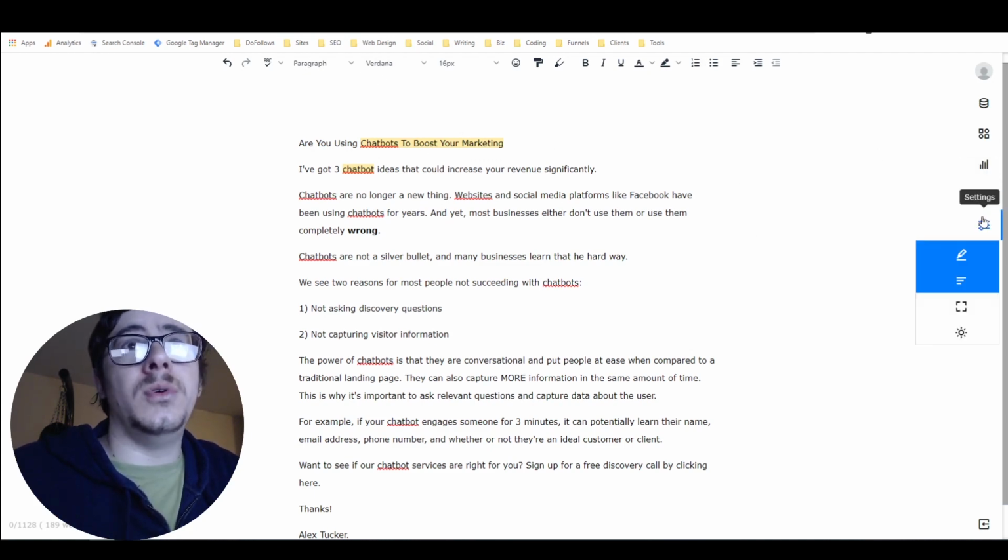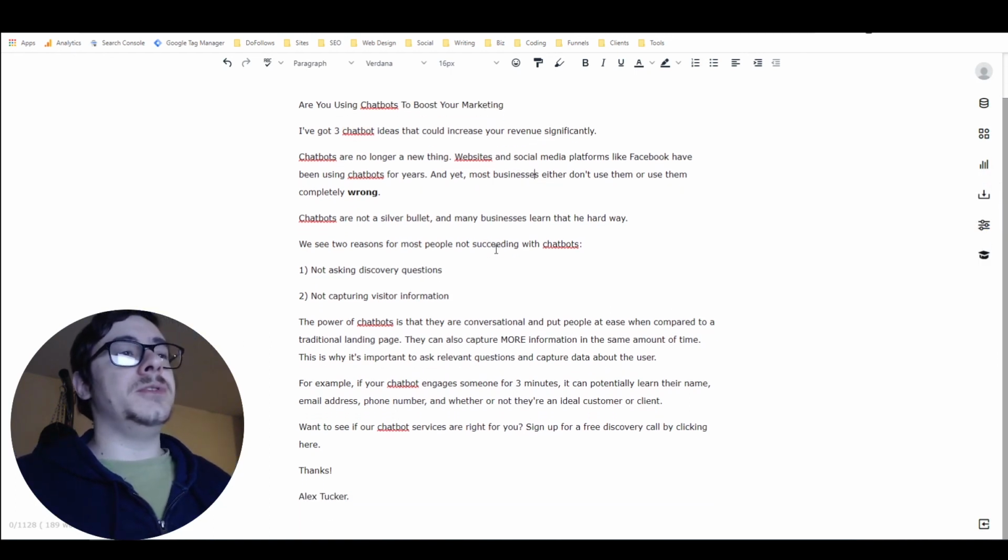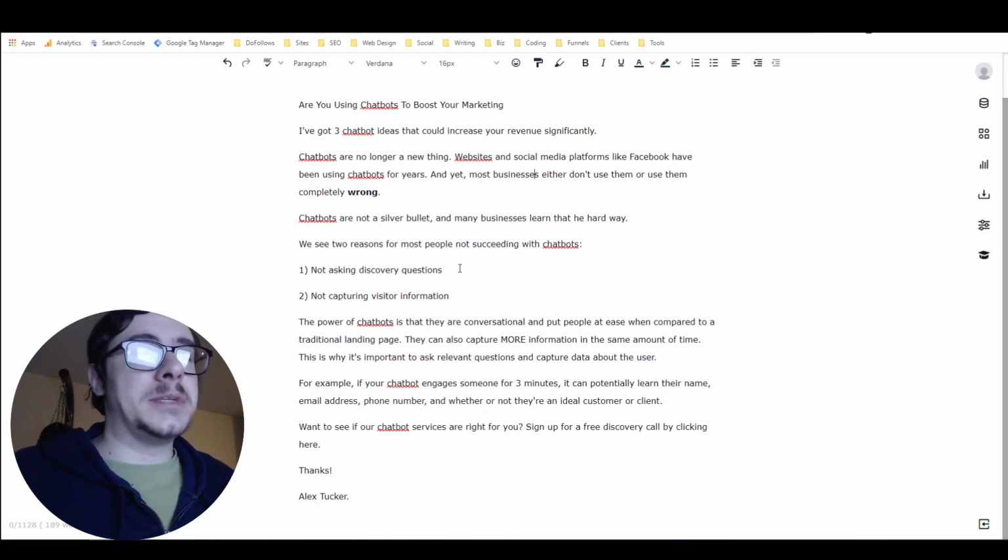So that's pretty cool. I'm going to turn the highlights off, and now all I would need to do is just copy and paste this. Or I could probably download it and export it into my autoresponder or into my email marketing software. And then I would be able to start setting this up as the first email in a nurture sequence for anyone who signs up for potentially getting some chatbot services from me.